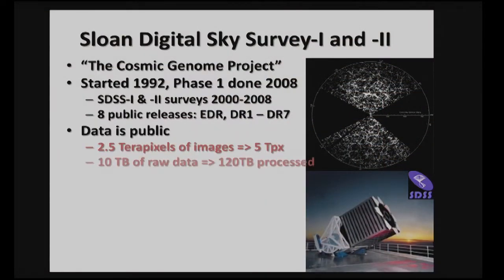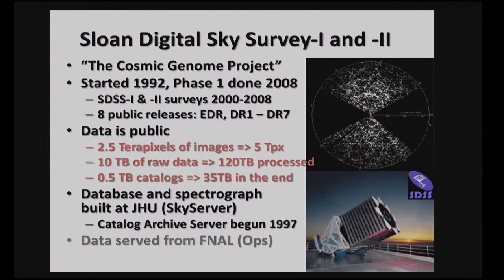So a little bit about the Sloan Digital Sky Survey. It was dubbed the Cosmic Genome Project. It's the largest celestial census of its kind by far. It started in '92, the planning and everything. Phase one, which comprised SDSS 1 and 2, ran from 2000 to 2008. Already by 2005, which was the completion of SDSS 1, it had increased the number of objects that astronomers have detailed data on by a factor of 1,000, say from like 100,000 galaxies to 100 million. The data is all public. We had roughly annual data releases, starting with the early data release, or EDR, which was a sneak preview, and DRs 1 through 7 for those two parts of the survey. Those are the kind of range of sizes that we've gone over the last 8 years of that phase of the survey.